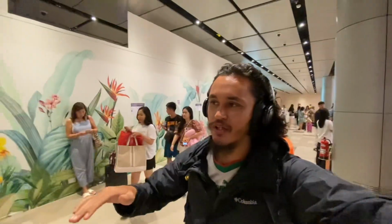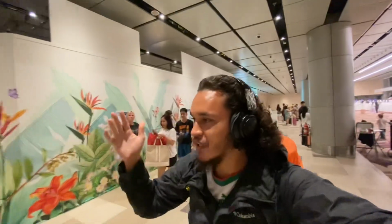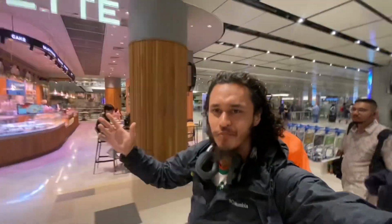Okay. That's simple. Just like that, we have entered Singapore. I believe so. We didn't even get our passport stamped or anything. Just a simple barrier. You put your passport, put your thumb, and that's it. Very quick and convenient. So there we go. We are in Singapore.